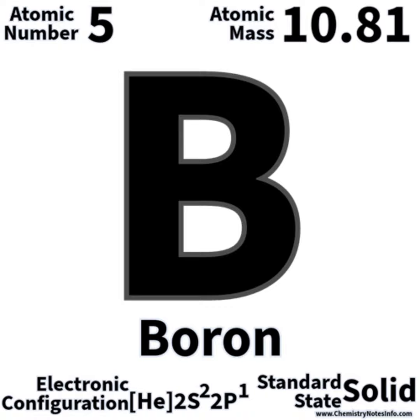The boron crystal structure is rhombohedral. The electronegativity of boron is 2.04 on the Pauling scale. The specific heat capacity of boron is 1.026 joules per gram per degree Celsius.